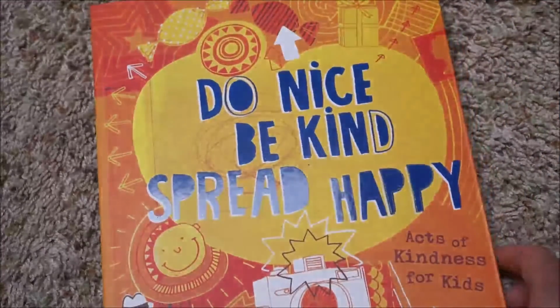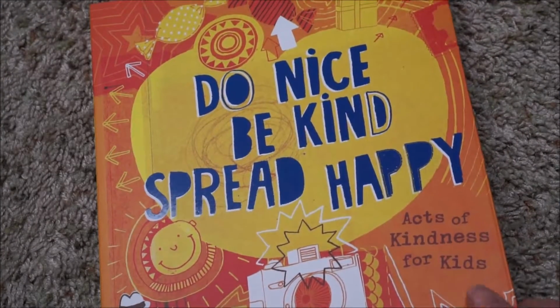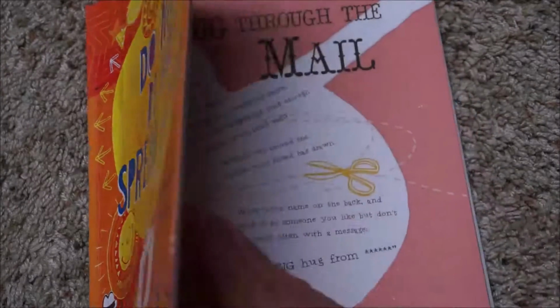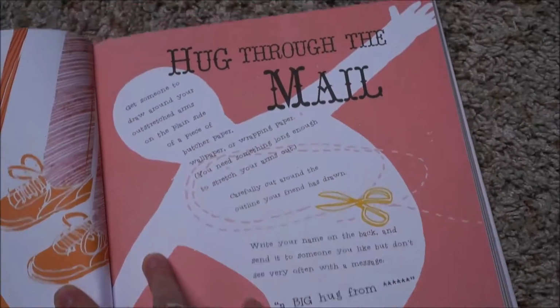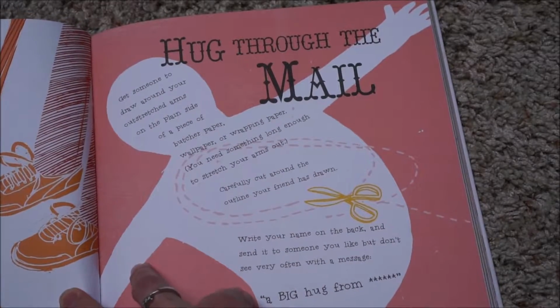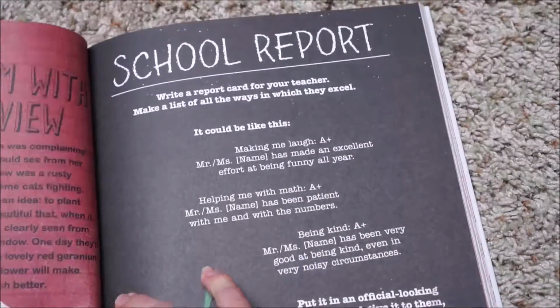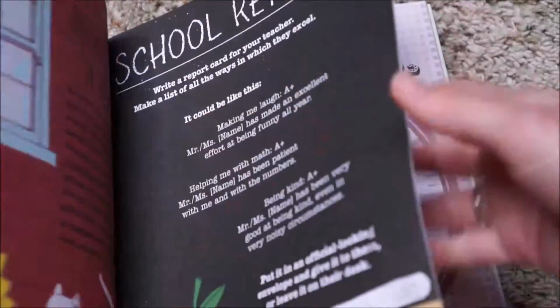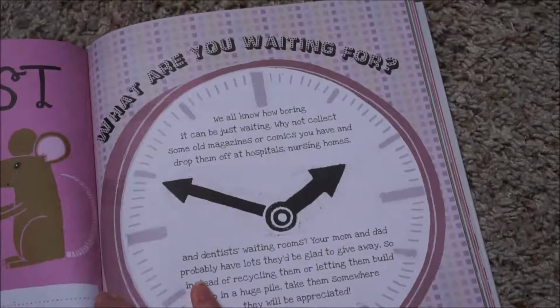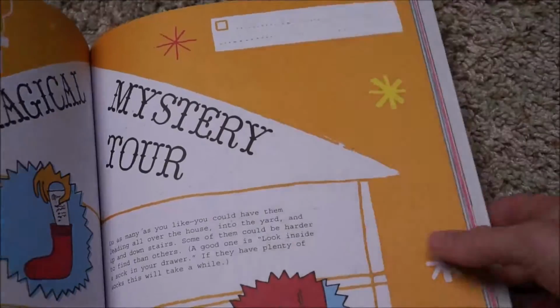One book that I really liked this year was this Usborne book, Do Nice, Be Kind, Spread Happy, and it's random acts of kindness for kids to do. So we tried to do one a month as a family, and they're just really clever, fun ways that you can reach out to people that are in your life or strangers and show kindness. So that was one of my favorite books that we did.